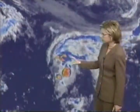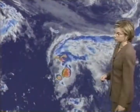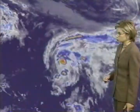And at times we have seen some of that convection firing up around the center of circulation. Still, you can see the banding coming out of this, the outflow. So we're watching this. It's possible that this could continue to strengthen, and it could be our first tropical storm of the season. We'll have to keep a very close eye out for that. And it is just off to the north of Puerto Rico. So we'll keep an eye out for that.